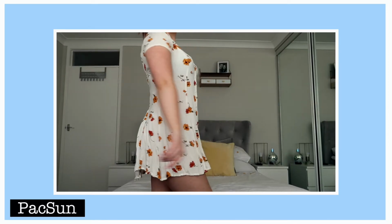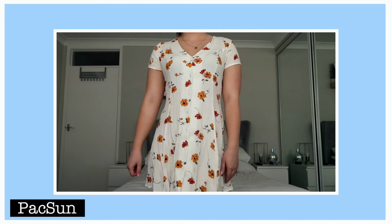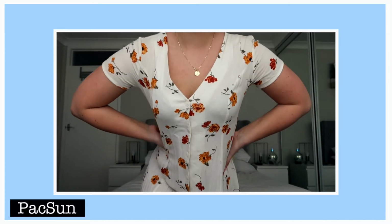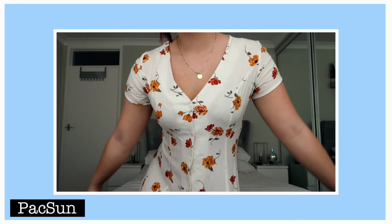So this dress does actually have buttons all the way down the front, so you do button it up from the front. I would definitely recommend not wearing this dress when it is windy outside because it does blow up a lot. It is very flowy.